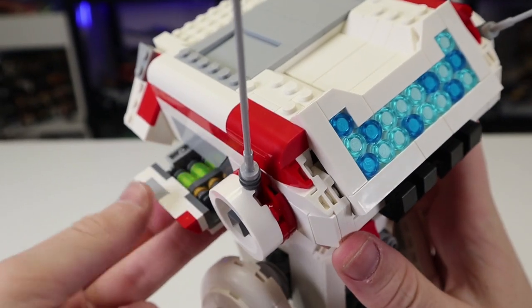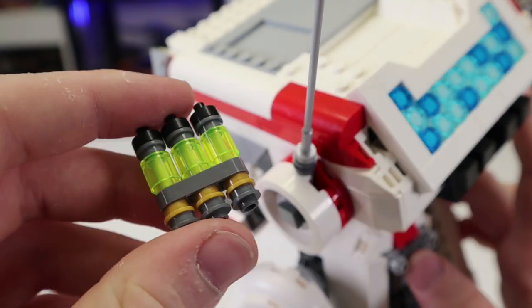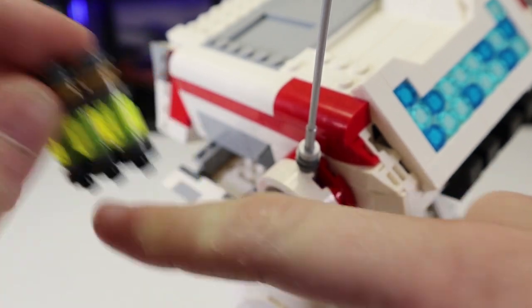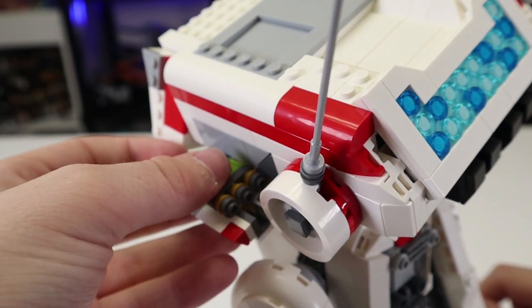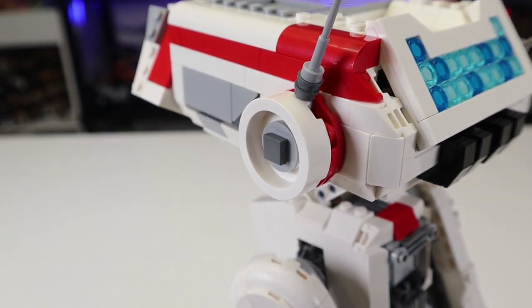So ideally, the way this would work is you'd take this out and you would take out said stim packs. Here they are, and basically they're really cool. You just, I guess, if this is your finger, you just kind of inject them into there, and this is basically what keeps Cal Kestis' health up. You could load him back up, and there is BD-1.